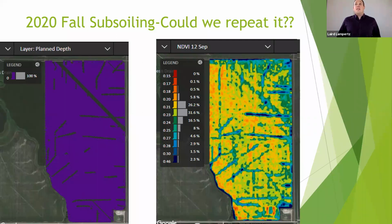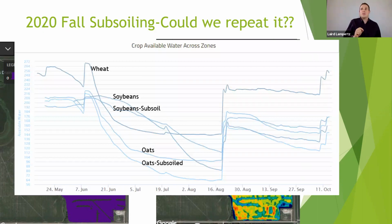So the question we're asking ourselves now is, how much did we lose? Not, did we gain anything? How much did we lose? This next slide is the exact same slide I showed you at the beginning of the presentation. But now you can key in on these probes in the subsoiling trials on both the oat field and the wheat field. And you can see that in the soybeans, where we did not subsoil at July 5th, those probes were showing more moisture in the ground available to the crop than where we subsoiled. So it's showing that on July 5th, the story was already being told before visible symptoms of drought were present.